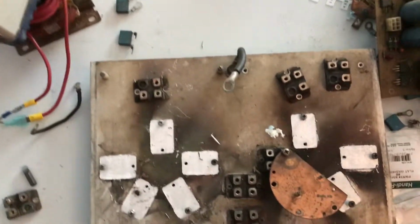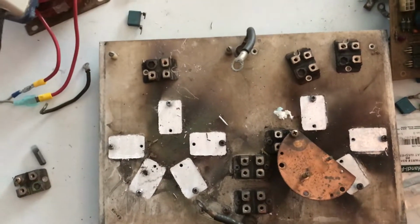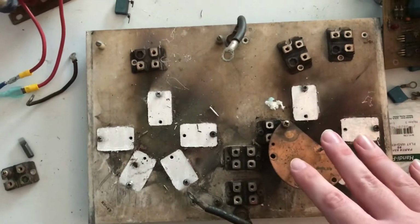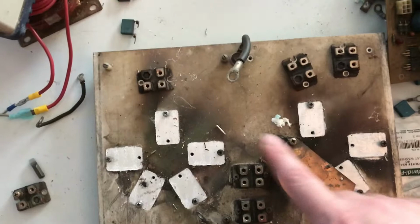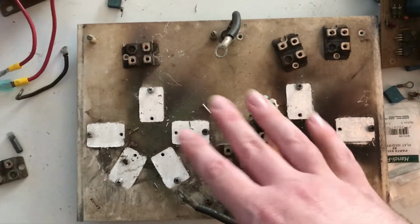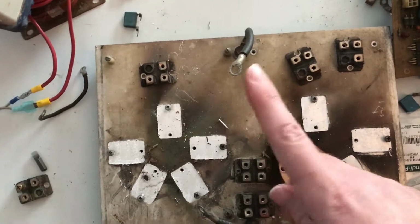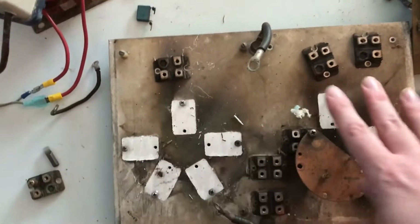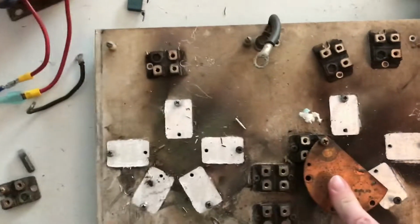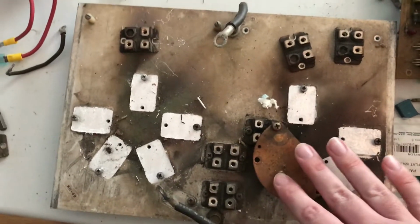And so what happened was some transient or something, some insanely wicked transient came across, and out of all 10 of these devices, and I'm sure the other heatsink that came out of this machine is the same, out of those 10 on this one heatsink, only one still works. Okay? So this was a total wipe, basically. And I don't know what miracle saved that one, but it's amazing that one of them did survive.